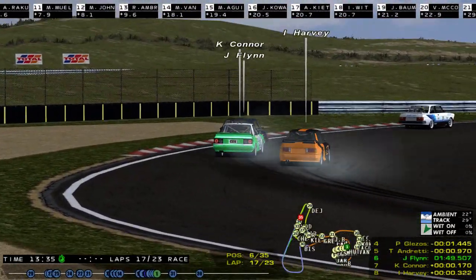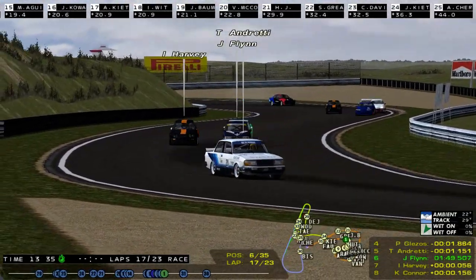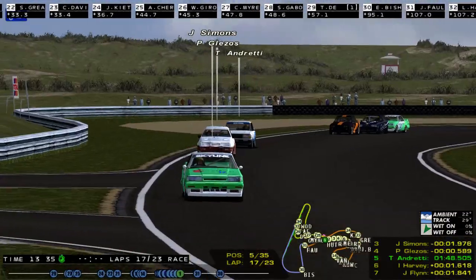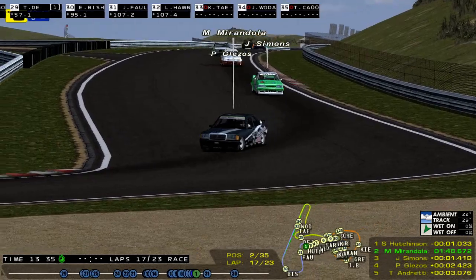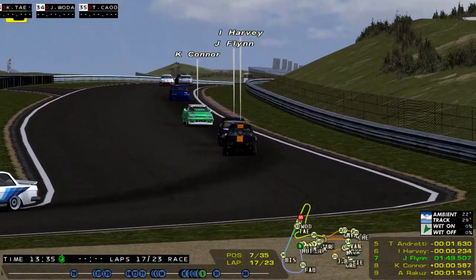Now, Flynn to the inside. Oh, that's a massive lockup from Flynn, destroying the tires. But he's got the position. Harvey, though, to the outside, and Harvey does get Flynn. Good move from Harvey there, round the outside. Yeah, but she is low on fuel, so they have to be wary here, as the two Venturia Mercedes cars, sorry, are going to come into the pits now. Are there any moves here?